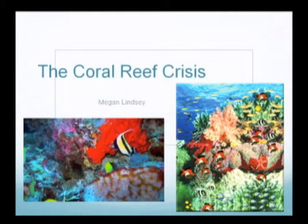I believe that the first step to getting a better solution to this problem is raising awareness. Losing the coral reefs would have a significant economic, social, and environmental impact on the world. So first, I'm just going to talk about what coral reefs are.